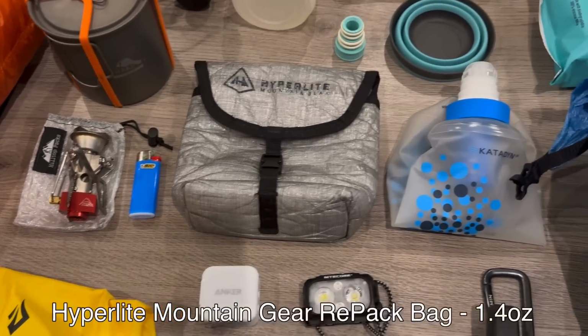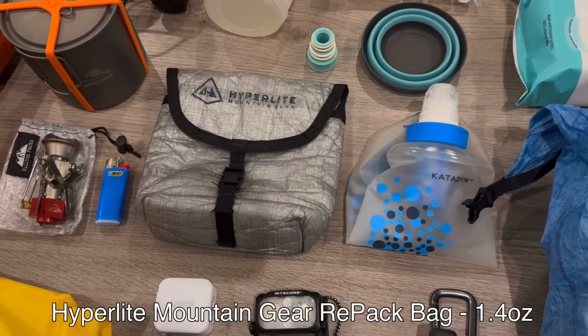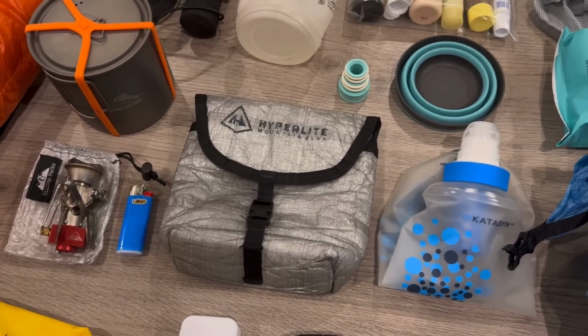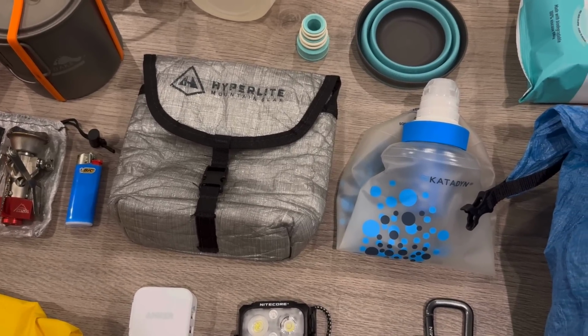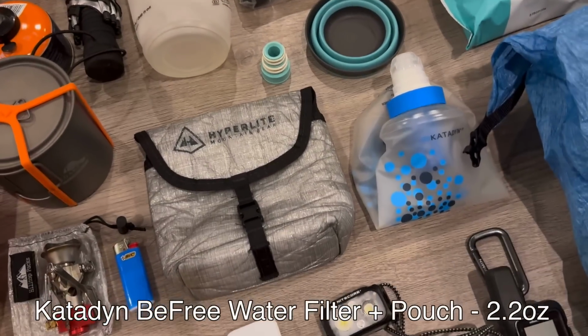This here is my Hyperlite Mountain Gear repack pouch. I'm a Ziploc bag cooker, so when I'm cooking my food, essentially I pour boiling water into my food, which is in a Ziploc bag, and then that goes inside of this pouch, which is an insulating pouch to help cook faster. My Katadyn BeFree water filter with the included 1 liter pouch.